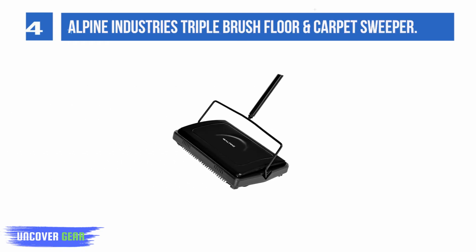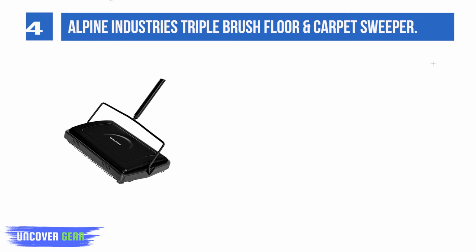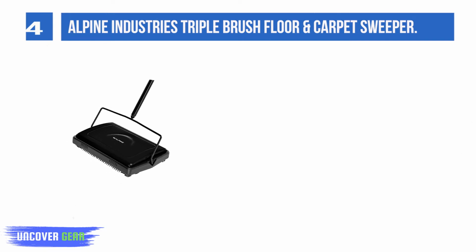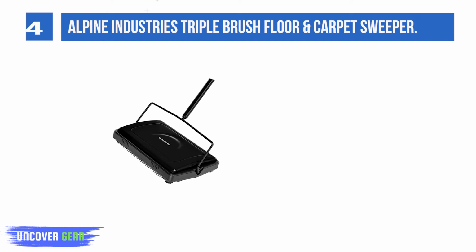List number 4. Alpine Industries Triple Brush Floor and Carpet Sweeper. Convenient to use, the Alpine Industries Triple Brush Floor and Carpet Sweeper is a great choice for quick touch-ups. There's no cord to plug in or dustpan to deal with, just quick and efficient cleaning.